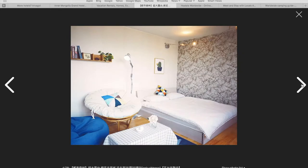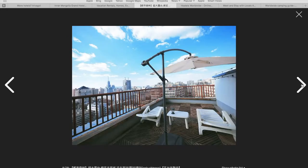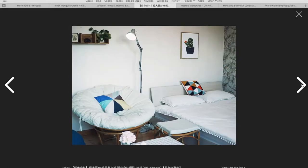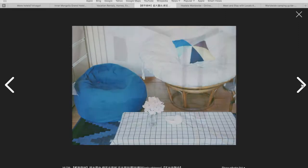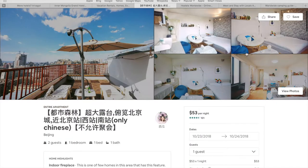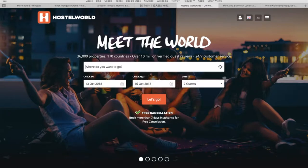Good bright area, big room, got a window, got a little balcony you can sit on. Looks like there's a good view. You can get some fresh air, you probably can have a drink and whatnot. Got a kitchen you can use. It's a good bathroom. Yeah, it seems like a cool place. So you can stay there on Airbnb for $53 a night. That's pretty good.